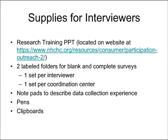In addition to watching this training video, we ask that you obtain a couple folders just to keep organized as you go out and survey consumers out in the field. It can be pretty easy to get things mixed up. So we suggest that you have two folders, one for blank surveys and one for completed surveys.